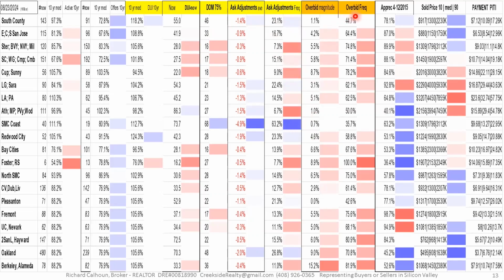And then the magnitude and frequency of overbidding. The reason these are dark orange is they're lagging indicators. You need to wait for that 3 to 6 weeks for escrows to close. Then the rate of appreciation, and you can see the middle of the area here has the least appreciation. And as it turns out, some of the outlying areas have the most appreciation.